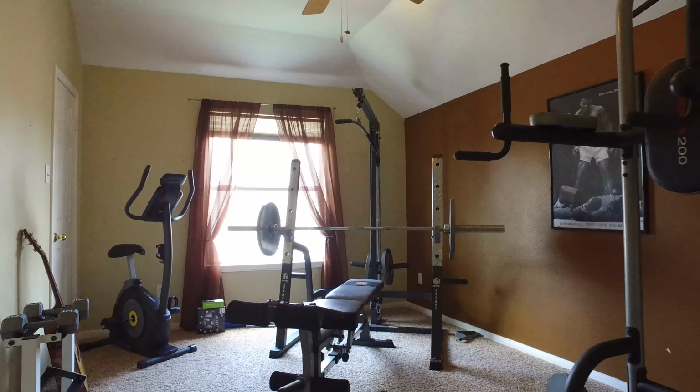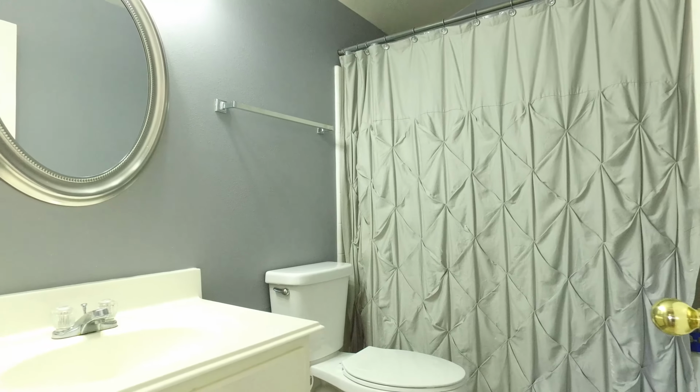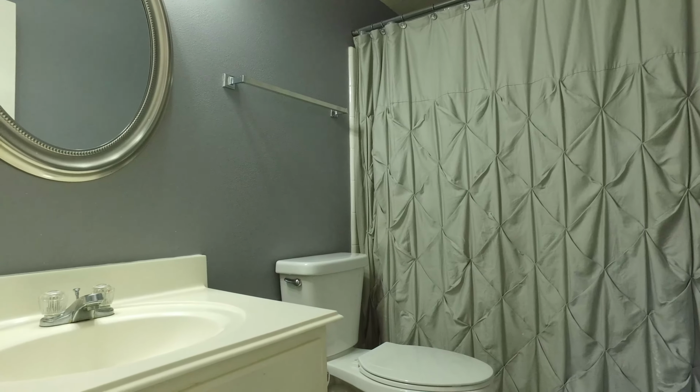With all this room, you can use one of the secondary bedrooms as an office or a workout room. The upstairs bathrooms are large and open and are conveniently located near each one of the secondary bedrooms.